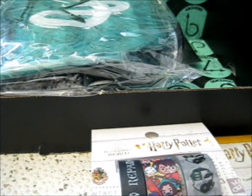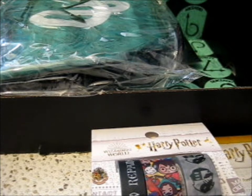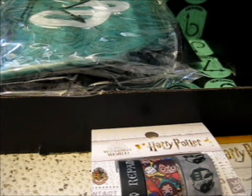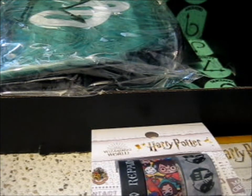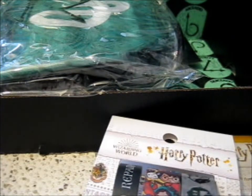Huh, they didn't do digital this time. The only thing that's house related is the end one. Otherwise you got, obviously, the eagle for Ravenclaw, badgers for Hufflepuff, and lions for Gryffindor. Obviously, I saw Slytherin.